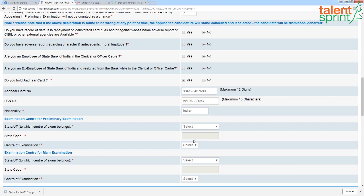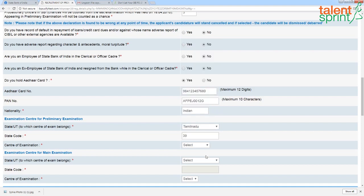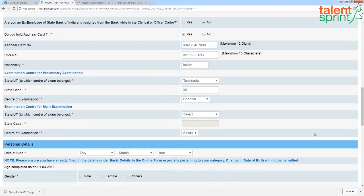Please choose the examination center for your preliminary examination, the state or union territory. Also the center that you would wish to appear at. Also for the main examination, repeat the same process.